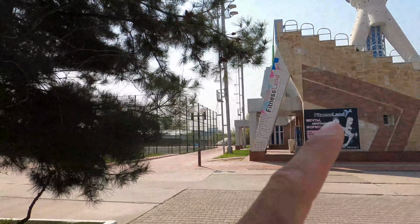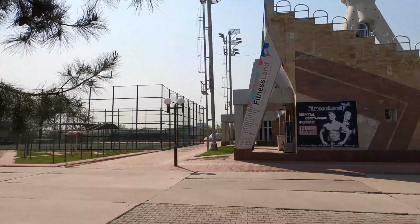And I have noticed actually there's a fitness land just next to the restaurant. As you can see, there's a reclam there. It's actually very ironic because this pilaf is very caloric and has lots of fat and oil inside.